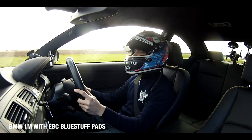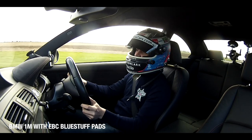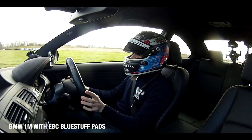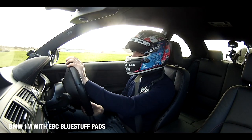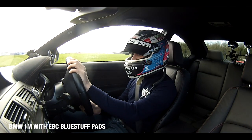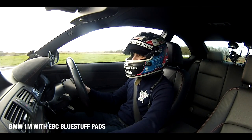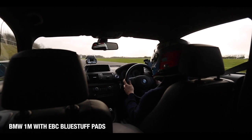BMW 1M is EBC Bluestuff pads on a standard disc. So I've just started my first proper lap. So far so good. This time we're in the dry, so it's nice to give the car a proper good steering in the dry.